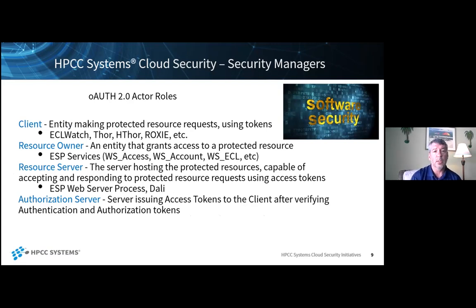So I'm going to show you real quick how the interface between a client and the authentication servers works once you've been authenticated. But there's a couple of phrases that you're going to hear over and over if you're in this world, and I'll just go over those real quick. The client is the application making a request. That would be your Thor or Roxie, let's say, trying to access a file. So the client will call the resource owner requesting permission to access whatever the resource is. That resource owner could be an ESP service, WS Access, WS Account, and so forth. The resource server is the actual server that hosts those resources, which would be the ESP web server process, ECL, Dali, what have you. And finally, the authorization server is the server that actually grants the tokens.